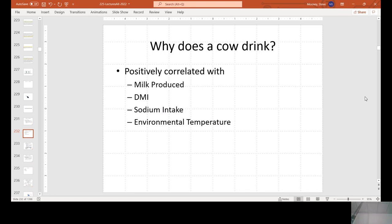The amount of sodium an animal consumes will influence or can be used to calculate how much water she consumes. So that sodium intake, it's the thing they use where they give you the free salty snacks at the bar or the restaurant in hopes that you'll buy more drinks. So you're trying to make that adjustment. It works for people. It works for cows.